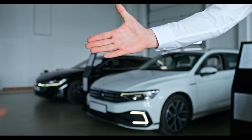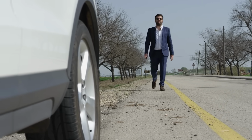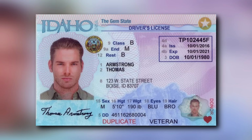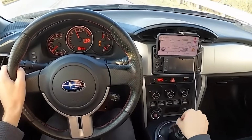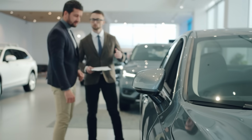I've had private sellers fall for it, even dealers. One guy walked into a small town lot, drove a loaded Charger, and vanished. Turns out the ID belonged to a dead guy. The car was in pieces before sundown. It's bold, but it works because folks let their guard down, especially when they're just trying to make a sale.